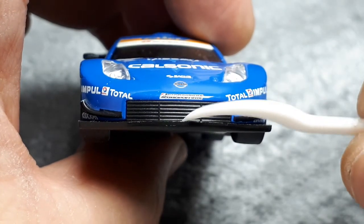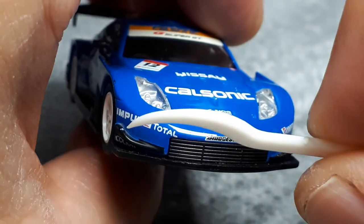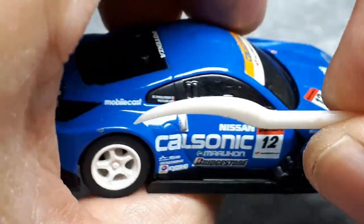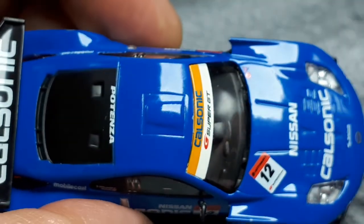Grill detail here. I think this is part of the plastic base. It sounds like plastic. The metal canards, and again, it's chipped there. And I think there's a chip on this fender as well. Yep. Alright, so the top.